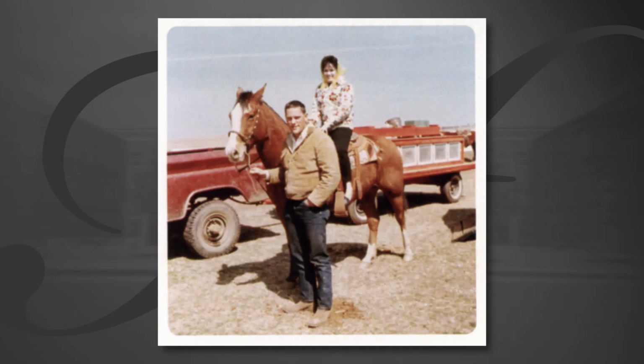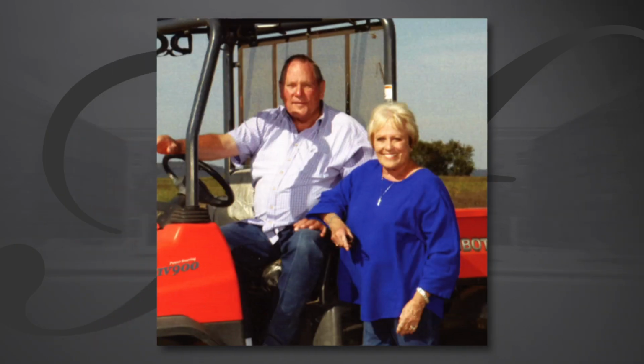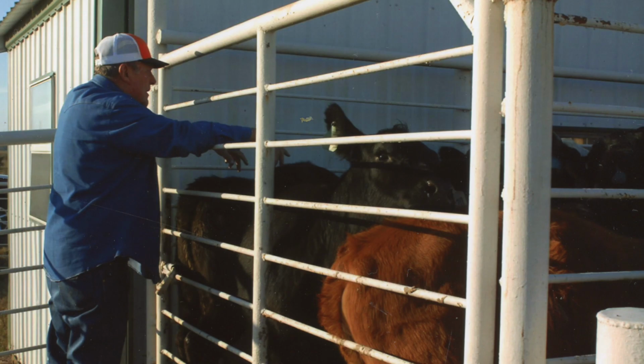Together, they not only made the ranch their home, but also a successful business and a cornerstone of their community. Win handled the day-to-day operations. And they worked cattle in the summer and the spring, and then in the winter, they just went out every day and fed them and made sure everybody was up and going, you know.